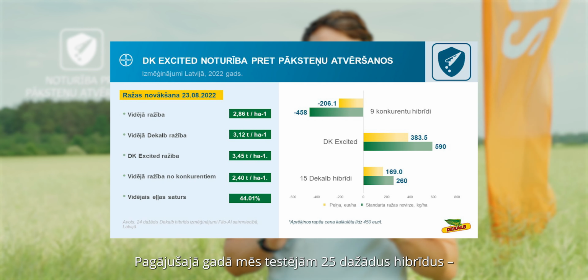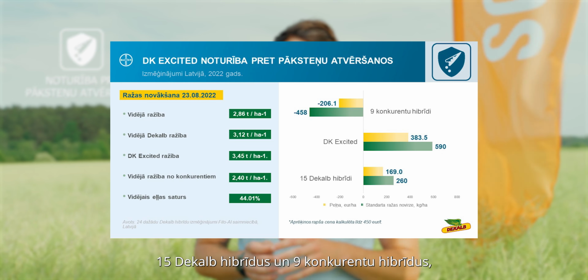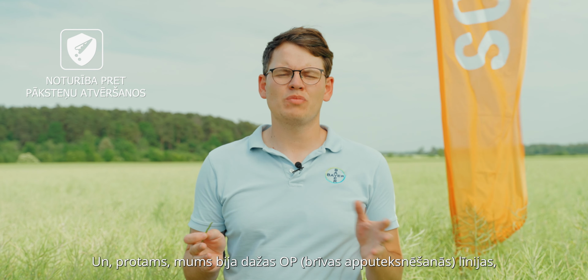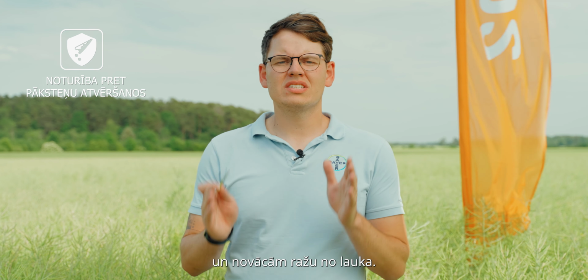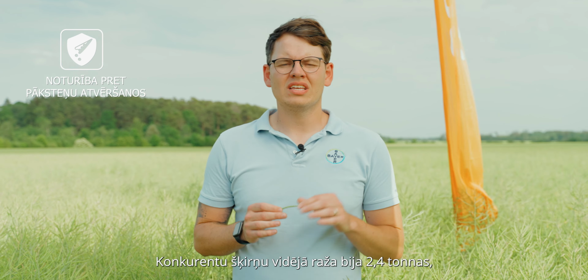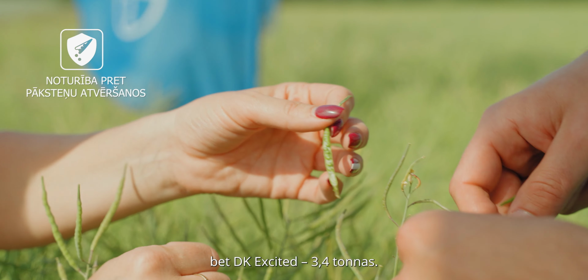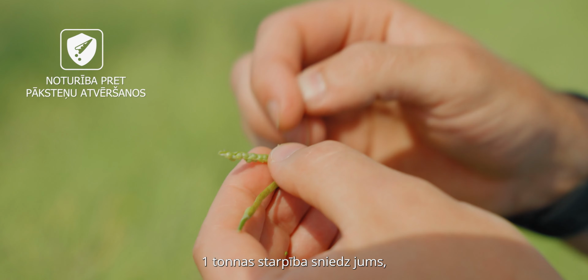Previous year we tested 25 different hybrids. 15 were from Dekalb and 9 from competitors, which have partial pod shattering resistance or declare that they have pod shattering resistance. And of course we had some OP lines which don't have any pod shattering resistance. We delayed the harvesting till the end of August and harvested the field. The competitor variety yield average was 2.4 tons, the Dekalb variety yield was 3.12 tons, while DK Excited performed at 3.4 tons. So basically the 1 ton difference gives a lot of flexibility for the farmers to grow this variety.